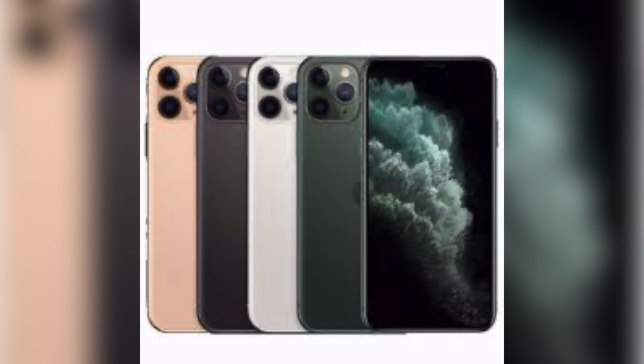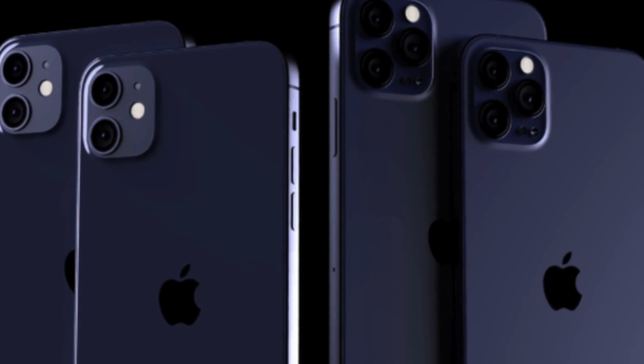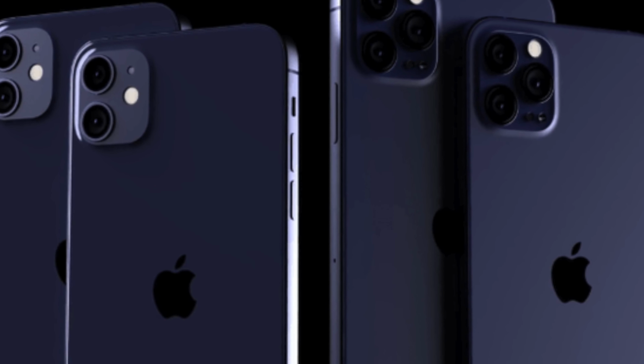And last time he did a very similar report, he was right. He did guess correctly that the midnight green option will be available for the iPhone 11 Pros. But there were a couple of things that he did miss in the past, but because of that, there is a 50-50 chance that he might be right. And for me personally, I'm really looking forward to this new navy blue color option if this does become available.